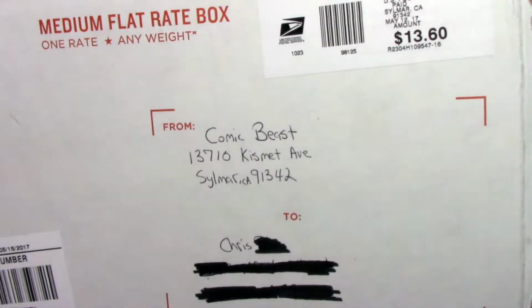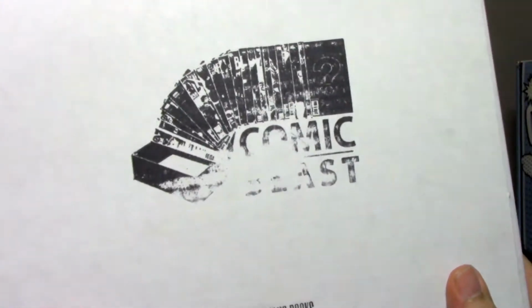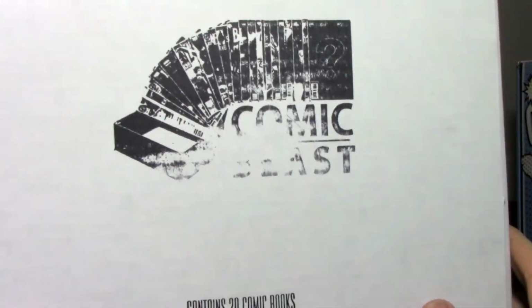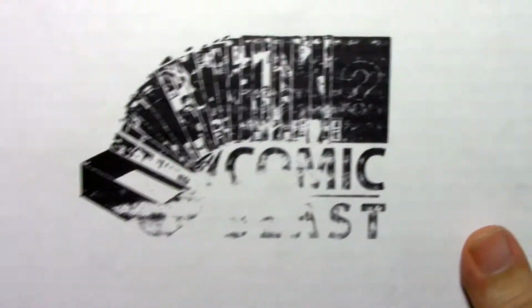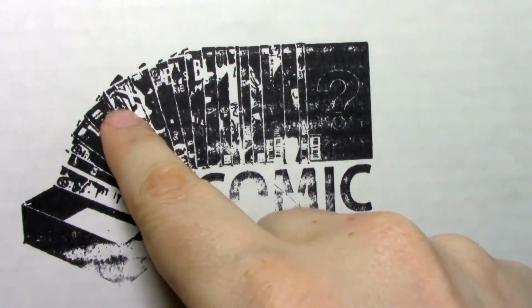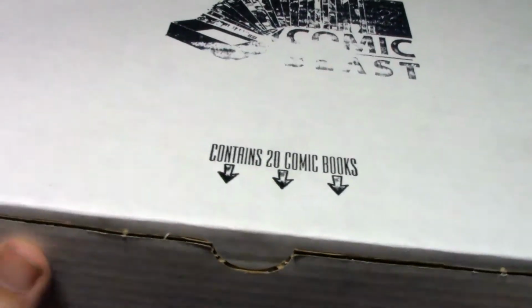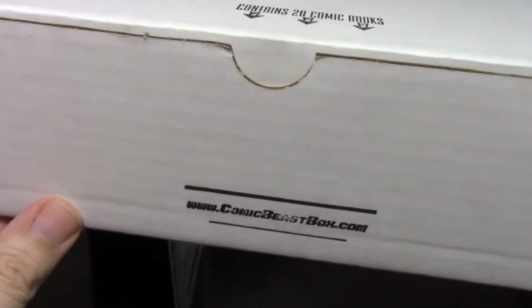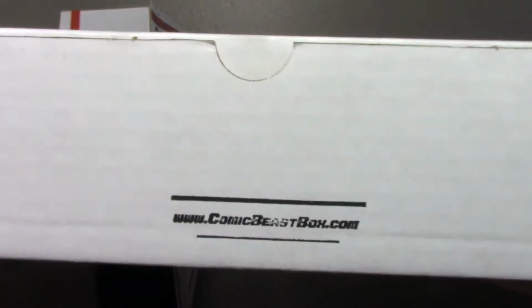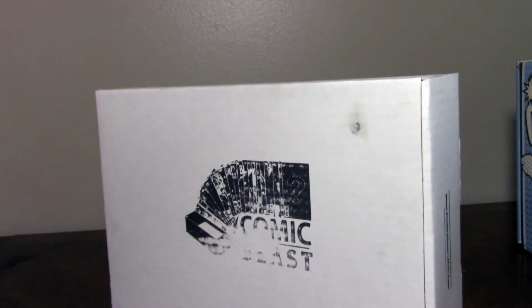So for $28, okay. And inside is their own box. They got a little stamp here. It's a little hard to make out, but you can see that these are basically things like X-Men and Batman and a big question mark. What am I going to get? I don't know. And it says, contains 20 comic books. There's their website. Let me move this out of the way, and we'll see what's inside.